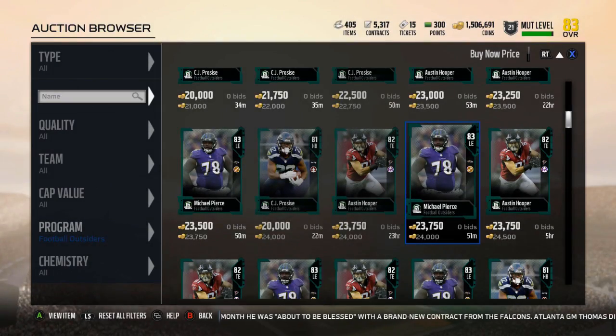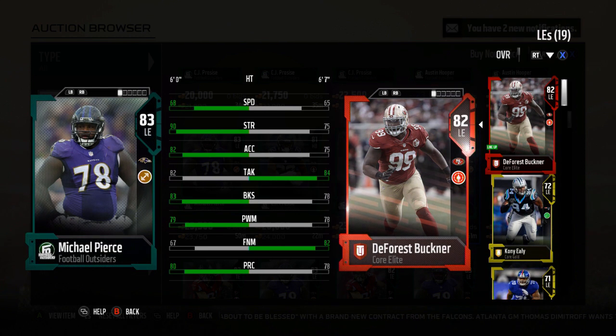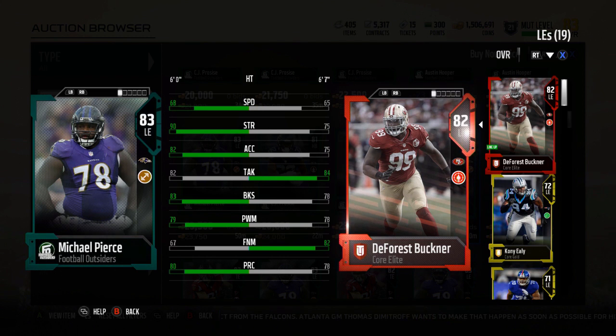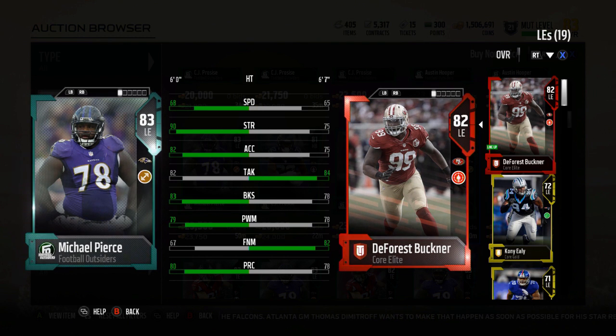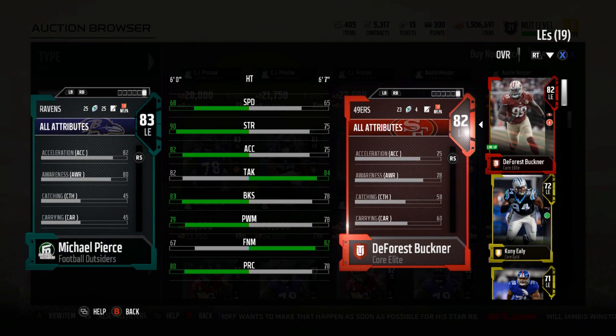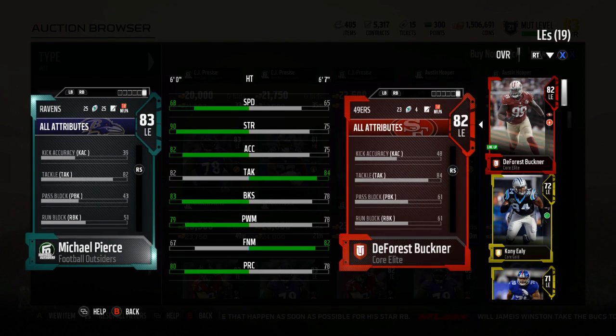Next is Michael Pierce. He's coming in for around 24K. I actually have DeForest Buckner to compare here, and he actually beats up on DeForest Buckner. Pierce has 68 speed, 90 strength, 82 acceleration, 82 tackle, 83 block shed, 79 power move, 67 finesse move, and 80 play recognition. So you can see a lot better than DeForest Buckner. This is one of the better cards that came out for the Football Outsiders. A card actually I considered buying. I probably won't do it, but it's a card I considered. It's a really good card for an 83 overall.